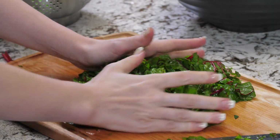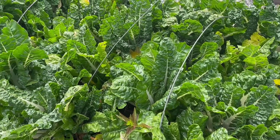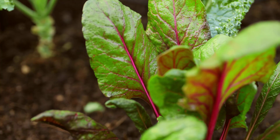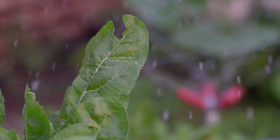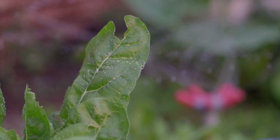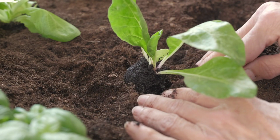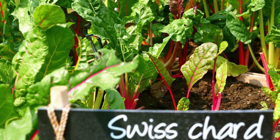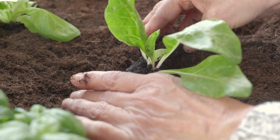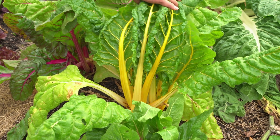Another major advantage is its incredible longevity. Plant it in spring and you'll be harvesting from spring all the way through to the first hard frosts, and often even longer in milder climates. Simply cut the outer leaves as you need them, and the plant will keep producing fresh growth. It's a steady supply of fresh greens for everything from soups and salads to side dishes, and it even freezes beautifully for winter. Swiss chard handles both summer heat and light autumn frosts with ease.